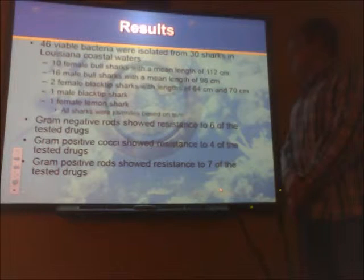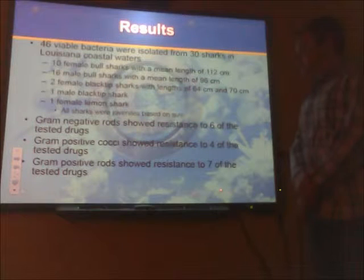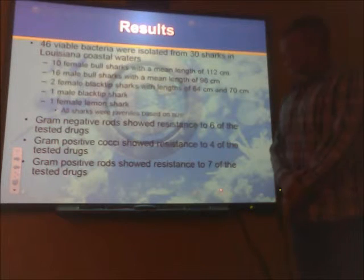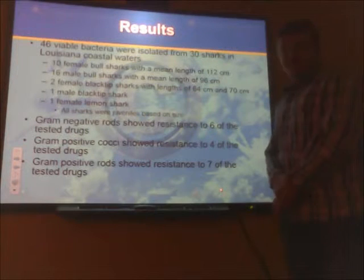Gram-negative rods showed resistance to 6 of the tested drugs. Gram-positive cocci showed resistance to 4 of the tested drugs, and gram-positive rods showed resistance to 7 of the tested drugs.